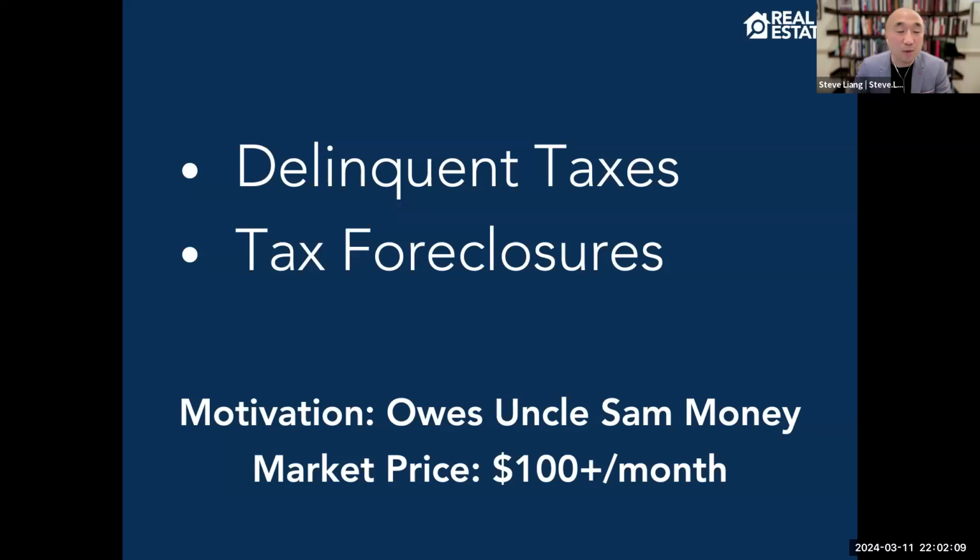And so some investors, they do that. They have multiple lists and then they stack it. We also offer a customized service to help you list stack that.